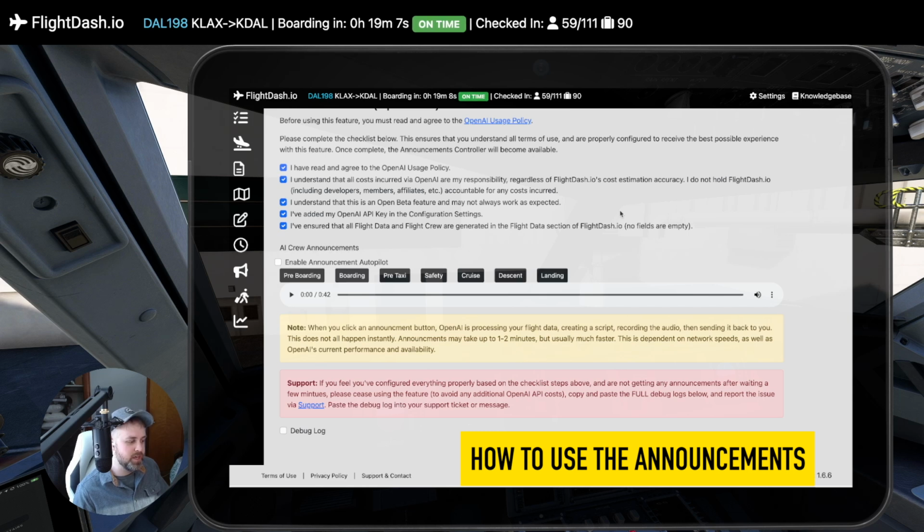All right, there you have it. So there's the pre-boarding announcement. I mentioned things like our airline, where the flight's going, times, things like that. So all very cool, and you can do that for any of the announcements here. This is a very manual way to trigger them while you're flying, so you can trigger them at any point you'd like. Now, for the AI crew announcements, we have an enable announcement autopilot feature here.